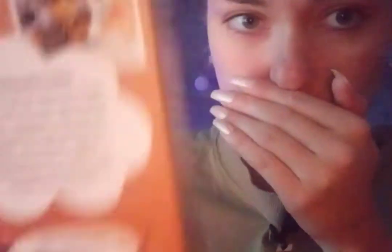I really like the natural one. The only sad thing about this is that it contains a lot of sugar, so it's pretty much like eating a dessert for breakfast. Your girl loves sugar.